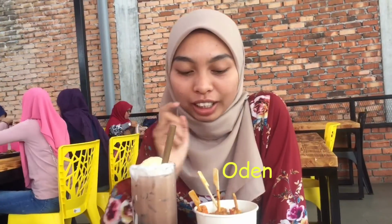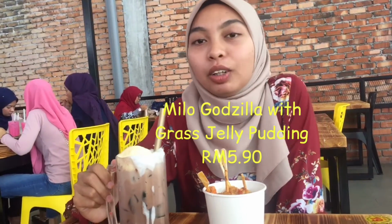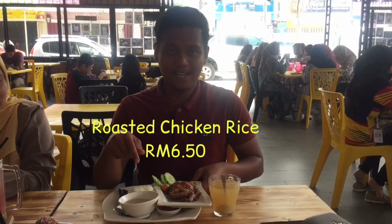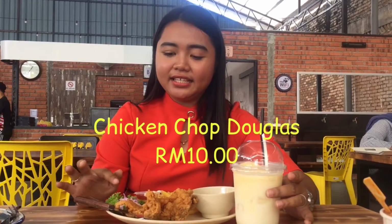From the menu, I have ordered oden, and for the drinks, I ordered Milo Godzilla. So today we're gonna eat roasted chicken rice and ginger ale. Me, I'm Joyce. Coconut shake and also Douglas Street chicken chop. As you can see, the skin is crispy and the coconut shake has a smooth texture with creamy milk. So, let's eat. Bon appetit!